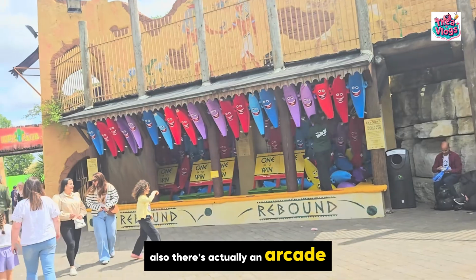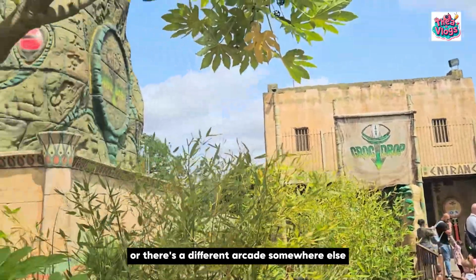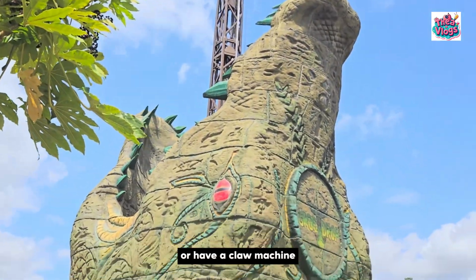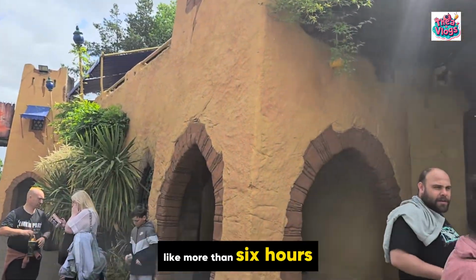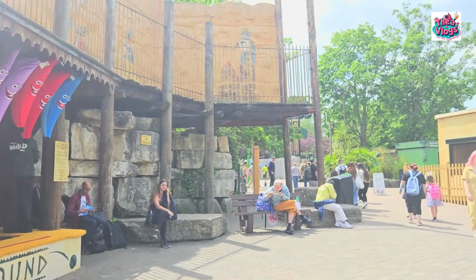Also, there's actually an arcade. So there's some games you can play and you win toys. Or there's a different arcade somewhere else where you can give money and play games and get tickets and get toys. Or you have a claw machine. There's lots of activity. It's going to keep you entertained for at least more than 6 hours, since there's so much, really big.